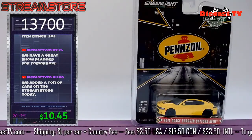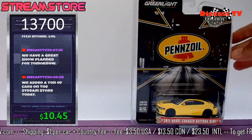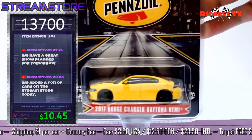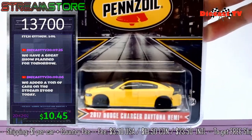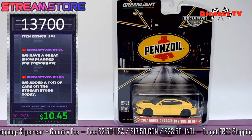Greenlight Collectibles Hobby Exclusive Pennzoil 2017 Dodge Charger Daytona Hemi. You want this car? Type the number 13700.